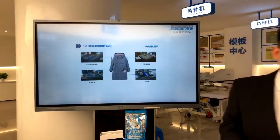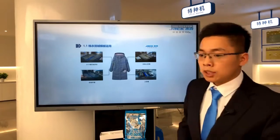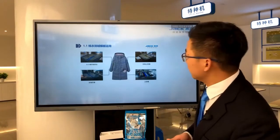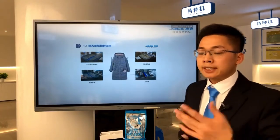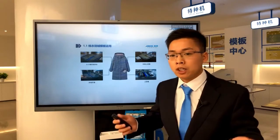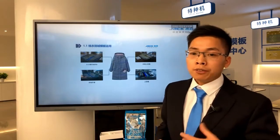Okay, so just now we already saw the three types of clothing or template making. Of course, for more details, please contact your local sales manager. They can give you more information, and we can also offer training if you require.